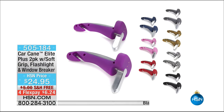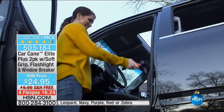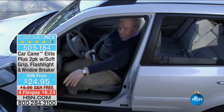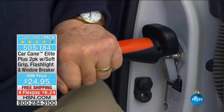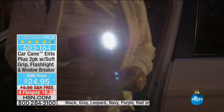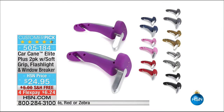And then Lou Caputo is here. And we're going to be talking about another favorite gift idea this holiday season, and that's the car cane. It's a two-pack that you're going to receive, and it's not only a cane that becomes basically an additional hand for you, which makes it so easy getting in and getting out of the car. It's a flashlight. It's a seatbelt ripper. It's also a window breaker. And you're getting both at $24.95, free shipping for the holiday season, and we're offering 4 FlexPays while quantities last. And we have a great range of colors and some fun prints.